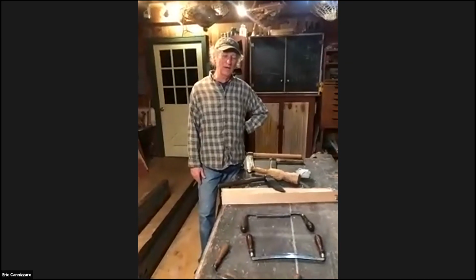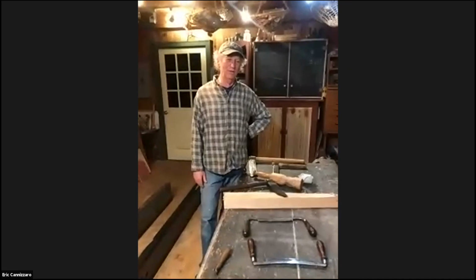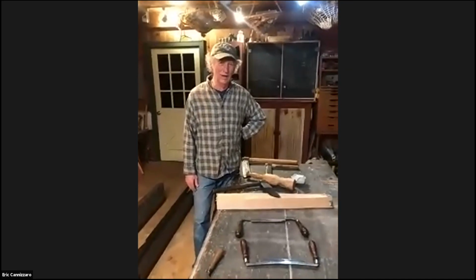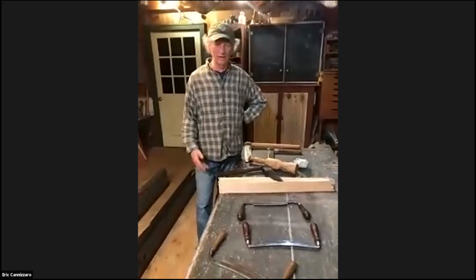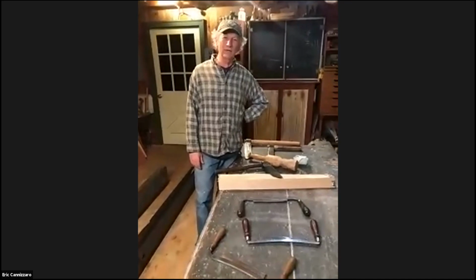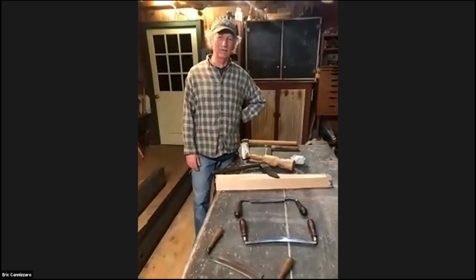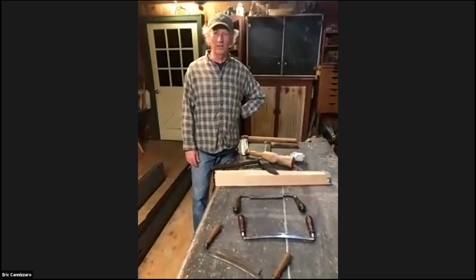And I like the Froe for a lot of reasons, but one is it's the only tool that can do that. In woodworking, a lot of times you can say, well, I could do that with my plane, or I could do that with my chisel or whatever. But if you want to rive something, you can only rive with a Froe. That's it. Nothing can substitute it. And it's very nuanced.